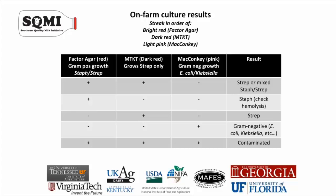So if there's growth in the factor agar and the modified TKT agar, the suggestion would be it's possibly a strep infection or maybe even a mixed staph strep infection. But most of the time, especially in a clinical mastitis case, and if the sample has been collected well, it will more than likely be a single infection and probably a strep infection.